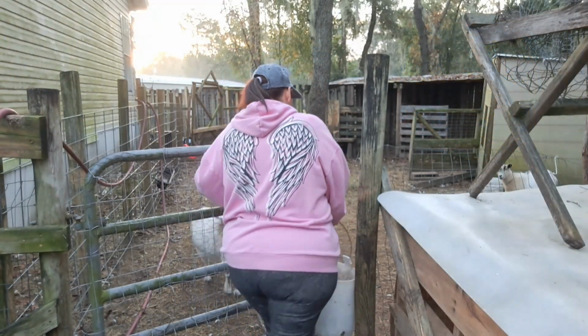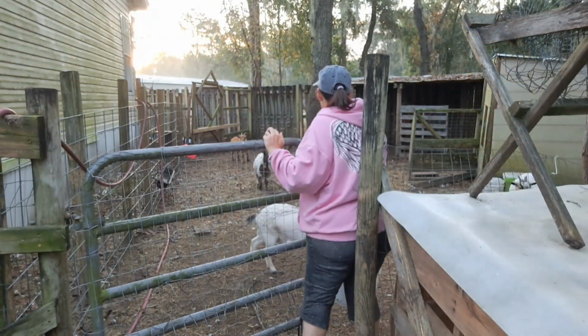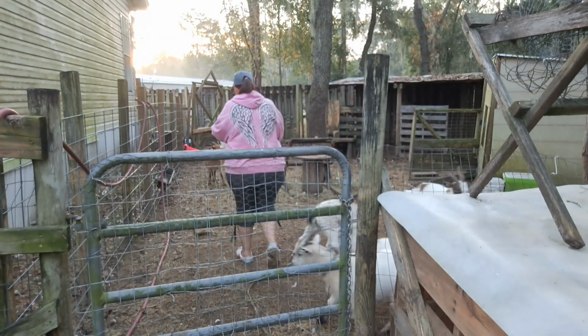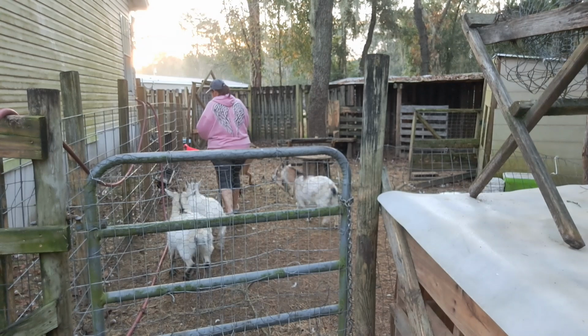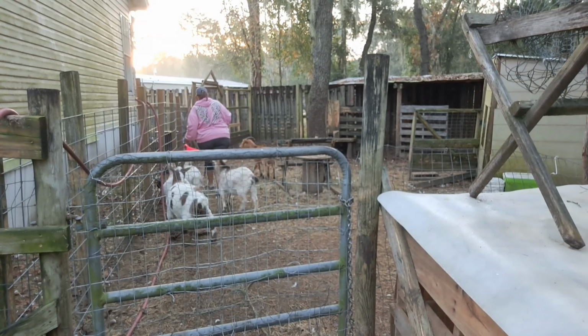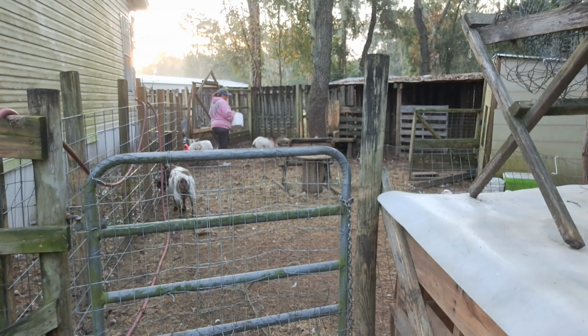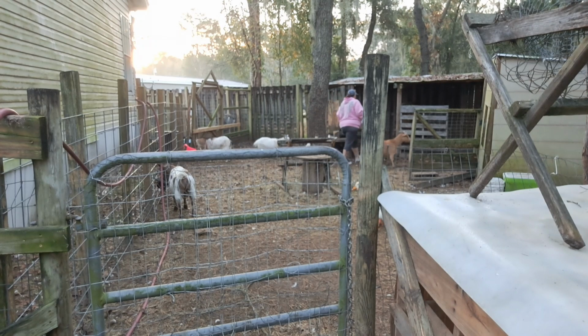So let's get the goats taken care of real quick. This gate always gets hung up on the dirt. The funny part about feeding my goats is I never feed them in the same bowls every single day. They have six bowls in here, but if I always go the same way, they always know where I'm going and their head is always in the way when I put their feed in their bowl. So I switch it up a little bit every single day, and they never know where I'm going, so I kind of stay one step ahead of them.